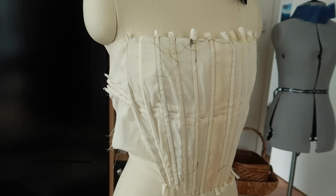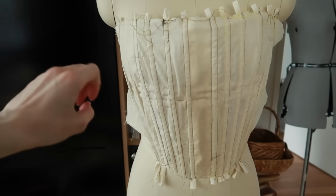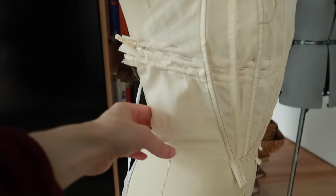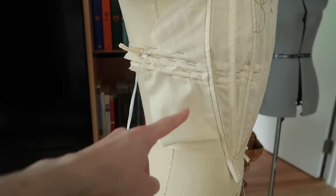Alright, so here is where we are in bust bodice land so far. The pattern pieces have gone together quite wonderfully. It doesn't have this thick busk in it yet. So there was a little bit of question here. So this probably is not correct.